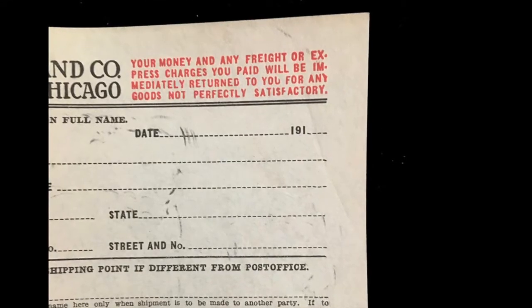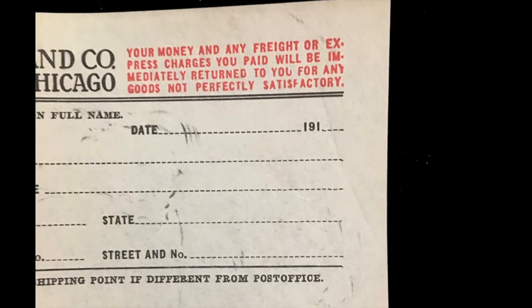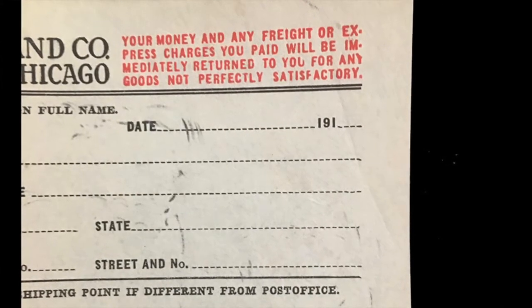And it's blank, so no one has filled it in, but it gives you a good idea of how things were ordered and taken care of back in the 1910s. Up here in the corner, it says 191. So you would either fill in 0 through 9, whatever the year was in the 1910s. And so this is from 1910-ish, an order form for wallpaper.